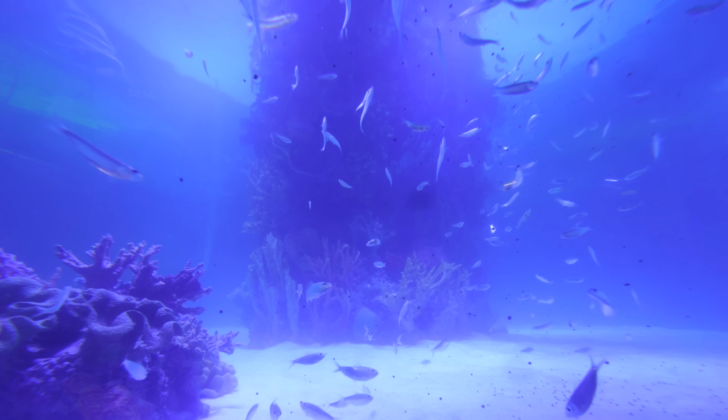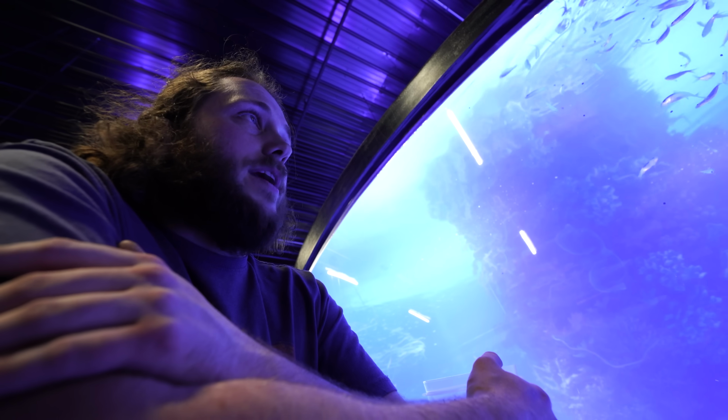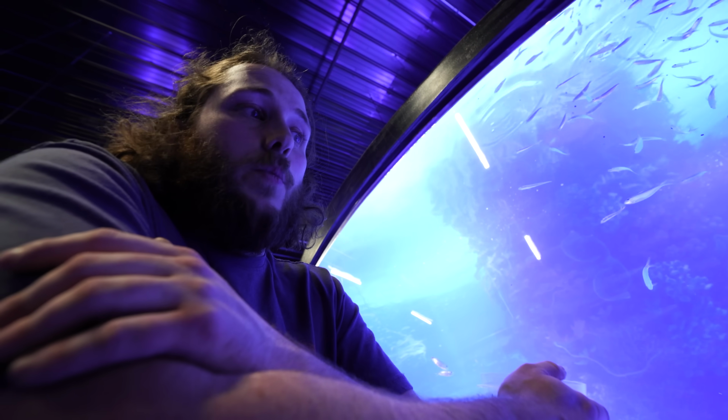It's a cool behavior too because a minute ago they were all doing what they've been doing, and this kind of breaks up their normal behavior, but this is normal feeding behavior for them.